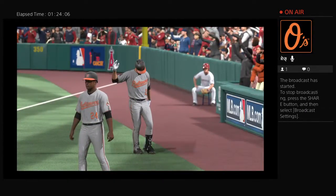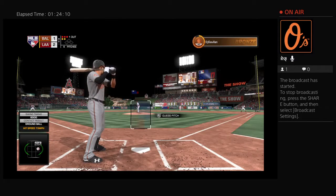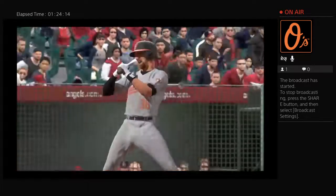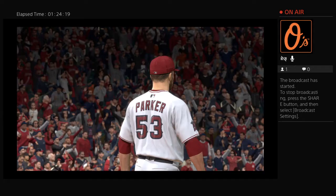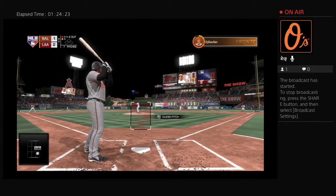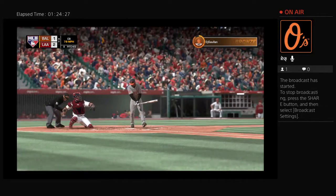The catcher, number 36. Caleb Joseph, ready for another chance? He's 1 for 2 in the ball game. Fastball, strike 3 called as he couldn't pull the trigger, and there are 2 away. Digging in, Jonathan Schoop. He singled his last time up. No contact there, and it's 1-2.